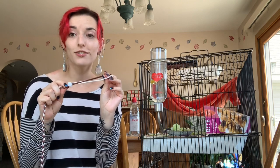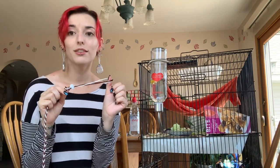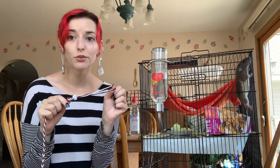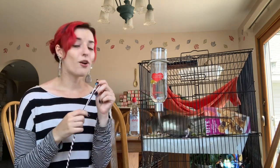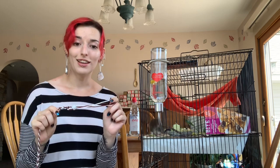So for $5, I figured we'd give it a shot because if this works, Bramble is gonna be the happiest little rat in the whole wide world because she's gonna be able to run around the living room and climb on things and just get the view of the world that she has always wanted. So that's the goal, and I thought maybe you and I could try together to see if she likes it.